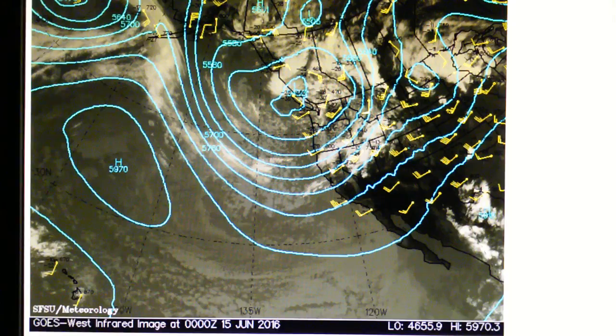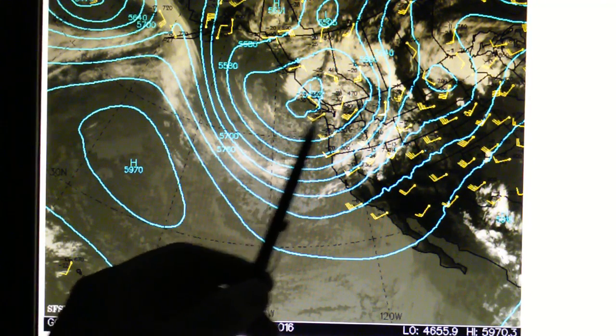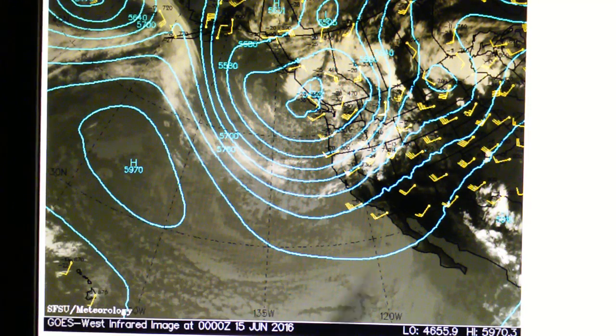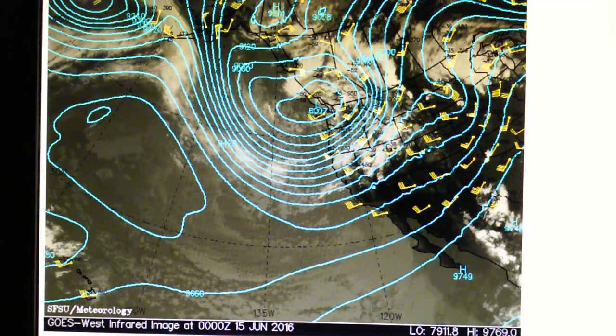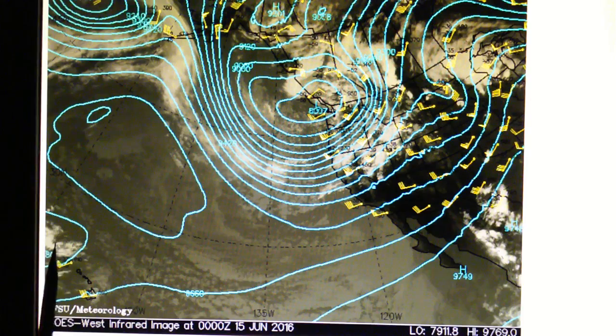All right, here's the 500 millibar map. We can see the upper level low right here. It'd be nice if this came down and got some rain in the area. We'll have to see what happens, but the forecast is for 105-degree temperatures instead. Here's the 300 millibar. We can see that low. There's also an upper level low right over here, just northwest of the Hawaiian Islands.